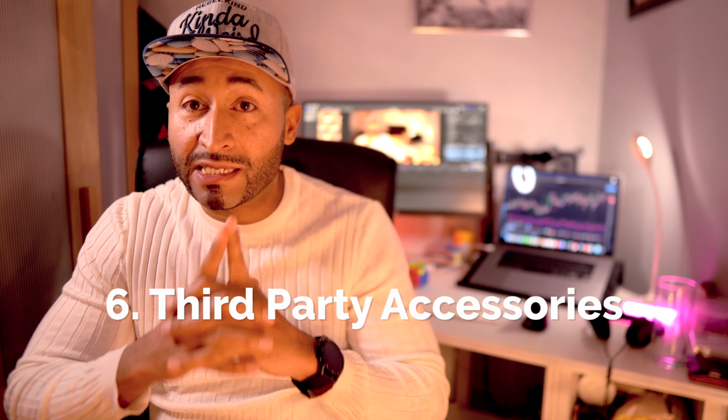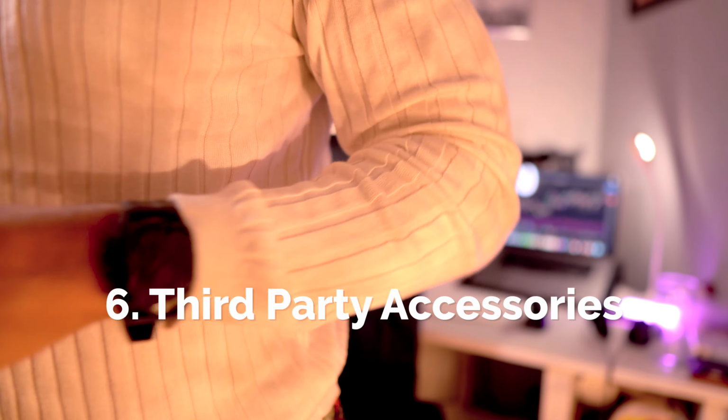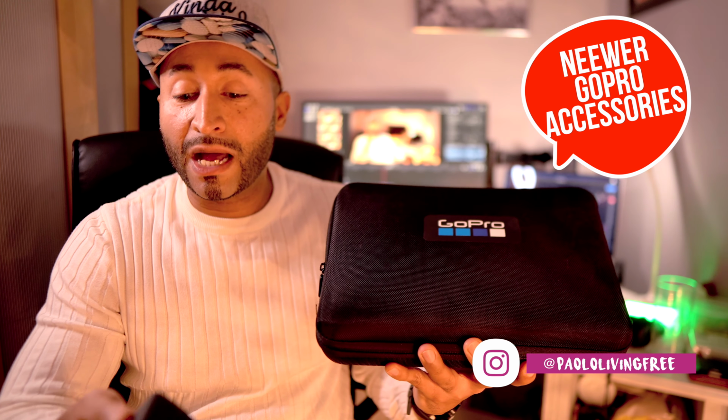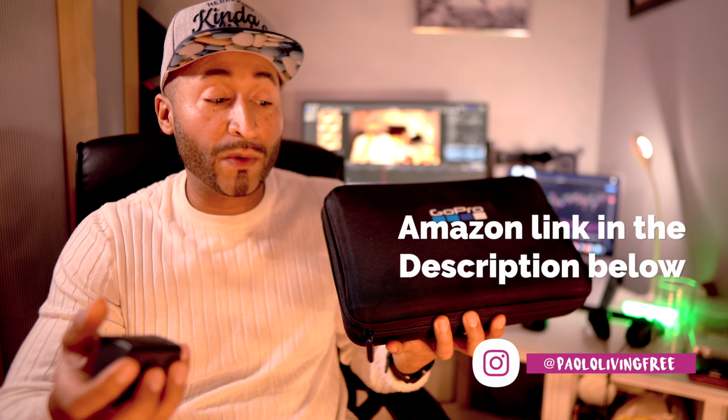Now let me just sneak in a point number 6, third-party accessories and batteries. I've got this bundle of accessories from Amazon by a company called Neewer, and third-party batteries as well. There's enough accessories in here that I'll never even get around to using, but they cost a fraction of the price of what the GoPro versions would be. I think for this bundle, I paid about £29, and everything in here is compatible with the GoPro Hero 8 Black.